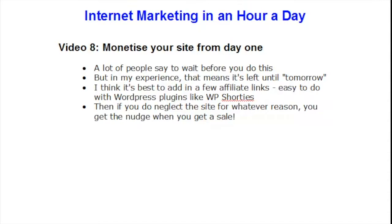But if you go to a website and there's banners flashing everywhere, you tend to think, not so sure. But if it's a little bit muted, Wikipedia's probably a little bit too muted, but it's still there, it's got pictures, it works. And just mix in a few affiliate links.